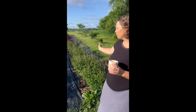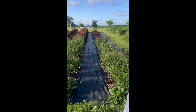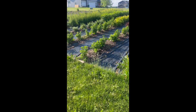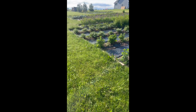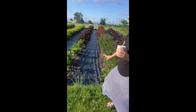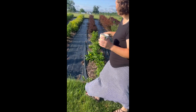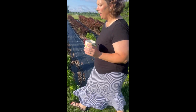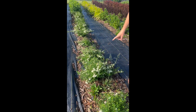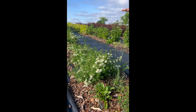But this is the woodies. As you can see, they're really growing. The lilacs are bloomed out. The smoke bush is putting on lots of growth, as well as the ninebark. This is viburnum here, smoke bush, and then this is really fun. This is spirea, which is in bloom, which is very much sought after.